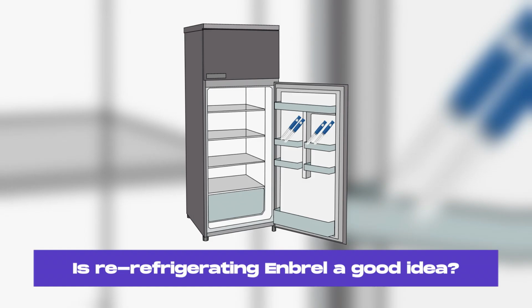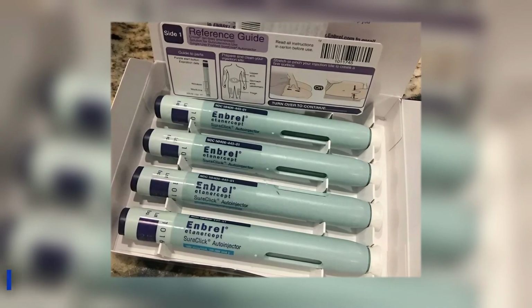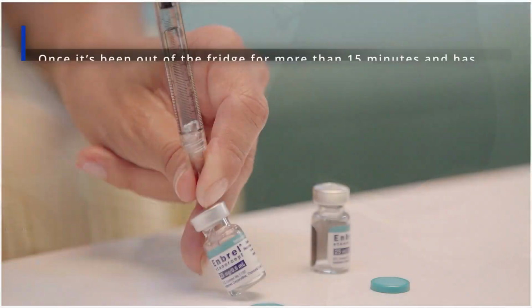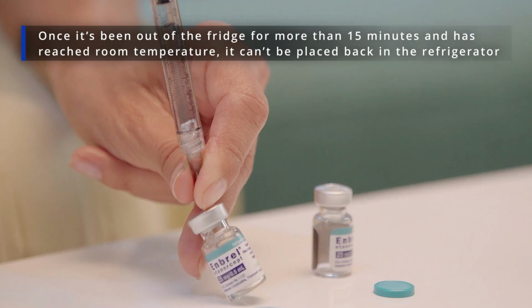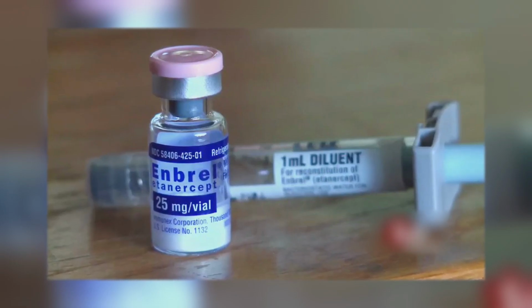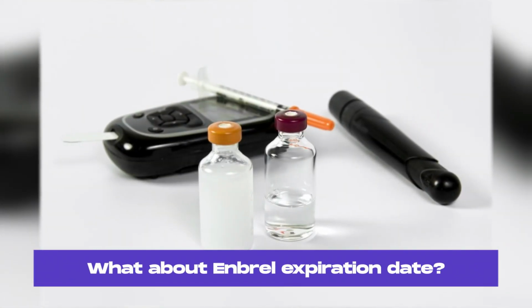Is re-refrigerating Enbrel a good idea? No. Once Enbrel has left the fridge, you should not put it back into it. Enbrel may be left unrefrigerated for up to 30 days if protected from light and heat. But once it's been out of the fridge for more than 15 minutes and has reached room temperature, it can't be placed back in the refrigerator. If you have not used your Enbrel pen or syringe within 30 days, discard them and get new ones from the pharmacy.